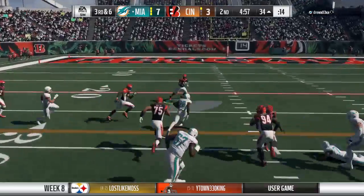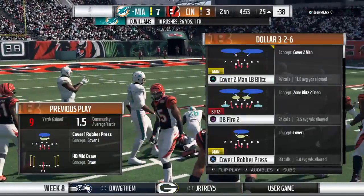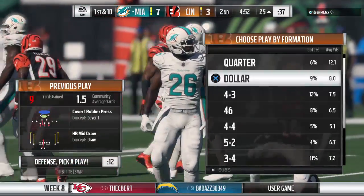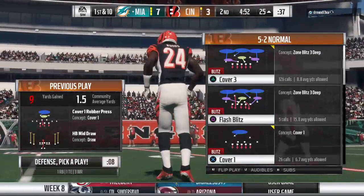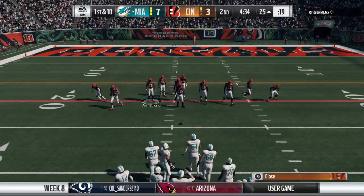On third down, here's Williams. And he's able to get the first here as he's taken down at the 25. It's a 9-yard gain, and it keeps the drive moving. I definitely like the play call. You don't expect it on third and five, third and six, do you? You expect a pass play. Had a little courage there to call the run, and boy, they were successful.